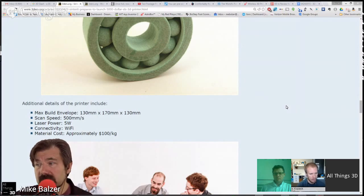Oh, here it is: 130 millimeter by 170 millimeter by 130 millimeter build envelope. And the laser's only a 5-watt laser, so it's not even really that powerful of a laser. I guess it doesn't really require that powerful of a laser to sinter this material. Well, I mean, I wouldn't say an expensive laser, but it's not something you can go to Staples and buy. But scan speed is 500 millimeters per second.